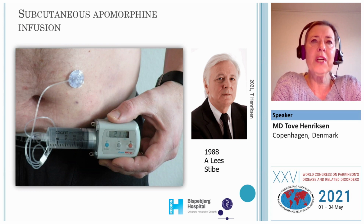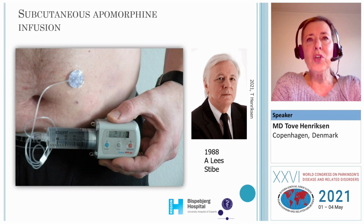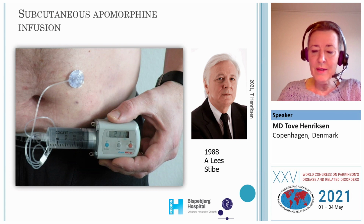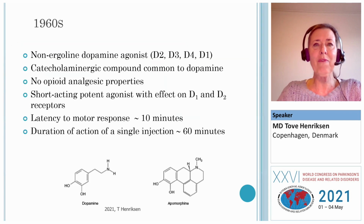The left side picture is one I've taken myself of one of my patients, and he's treated with an apomorphine pump. Maybe you can't see it, but he's been treated for some years, and the skin at the abdominal wall is quite unaffected by this. But you can see the pump is old. It has been used for a long time. So maybe I can convince you by that fact that he has been treated for a number of years.